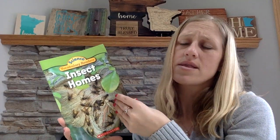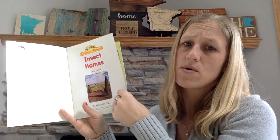So if I'm filling out main idea and details for this story called Insect Homes, first I would want to talk about the topic. This book is about insect homes. Yep, the title often helps me out there. Then I could go to details, and this is where it's really cool. Nonfiction stories have so much information usually.